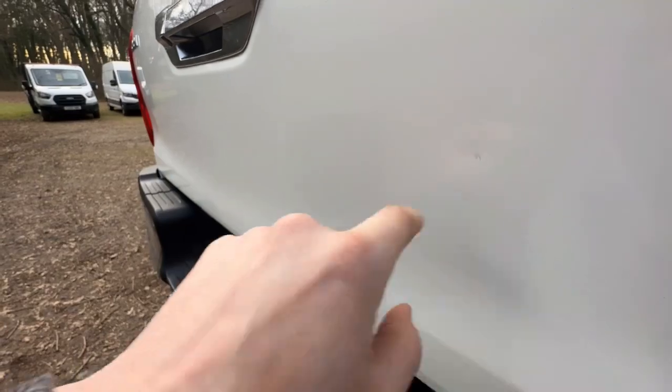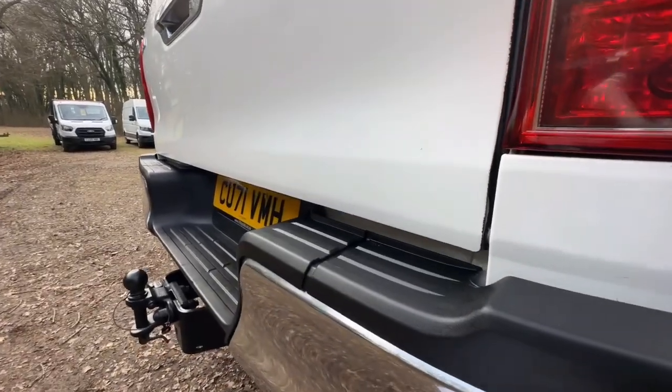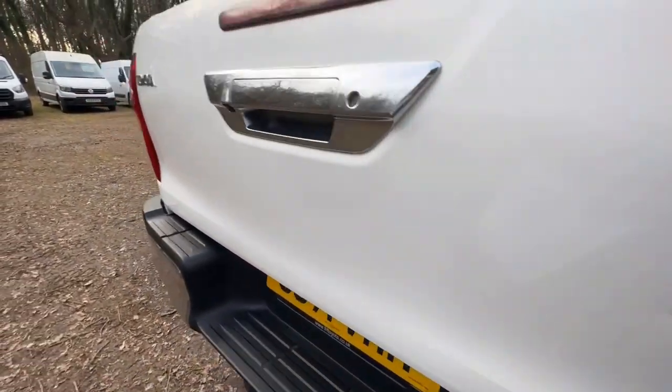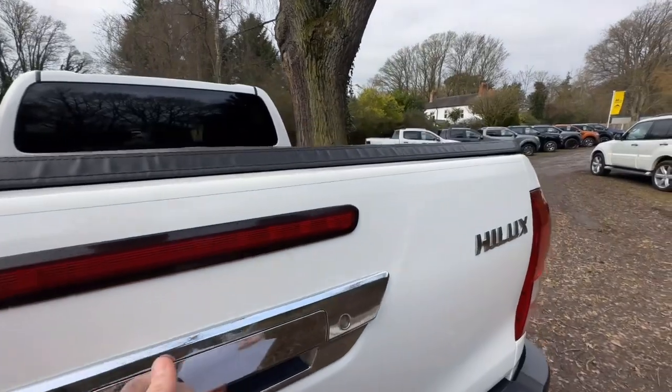On the lid itself, there's a couple of little dents. There's one there. I just saw another one, I can't see it now. Oh, it's there. Just there, tiny. But it is there. This one has got a reversing camera. I will show you it working when we get inside.